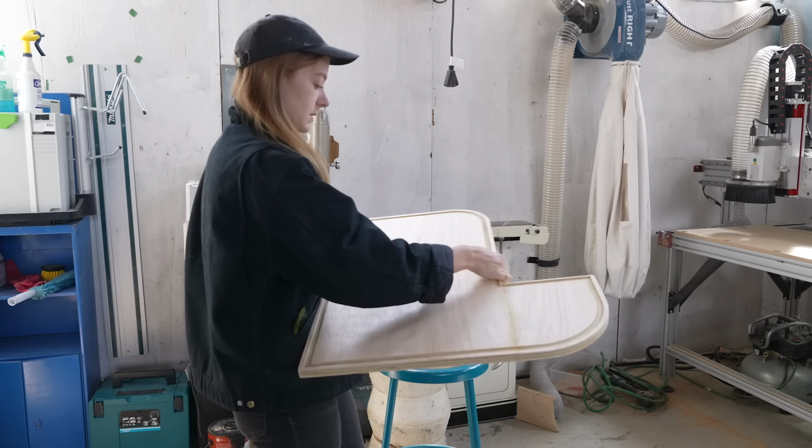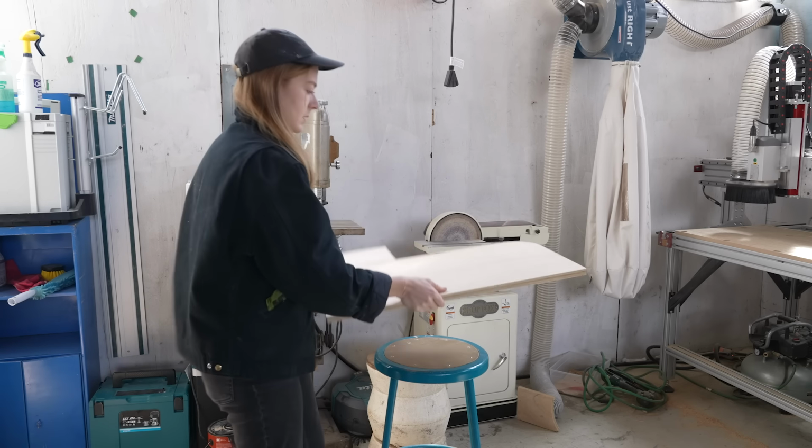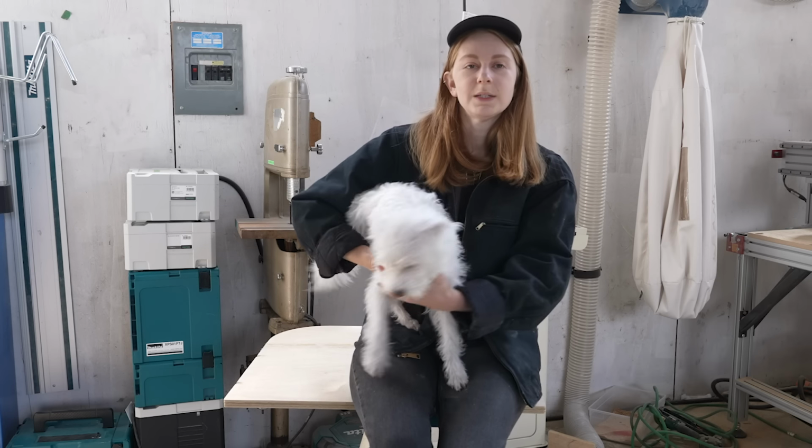It's actually not as big as I thought it was gonna be. So, let's try it out. Hey Scraps, can I borrow your butt for a little bit? Yeah, that's enough space for you laying down. It's pretty deep, but so am I.